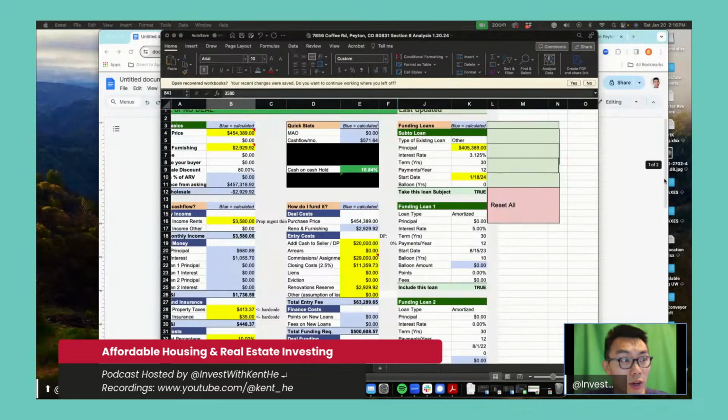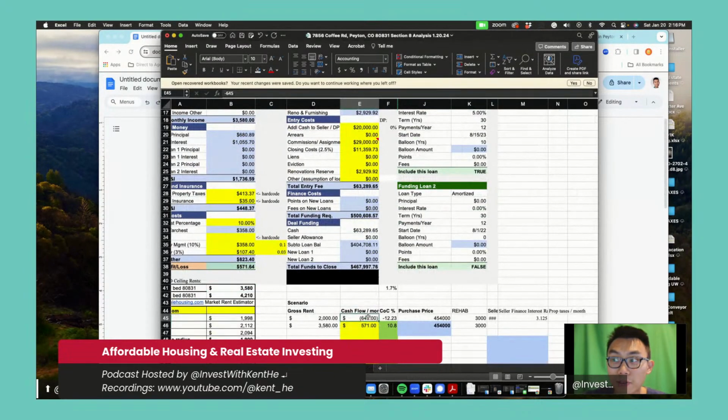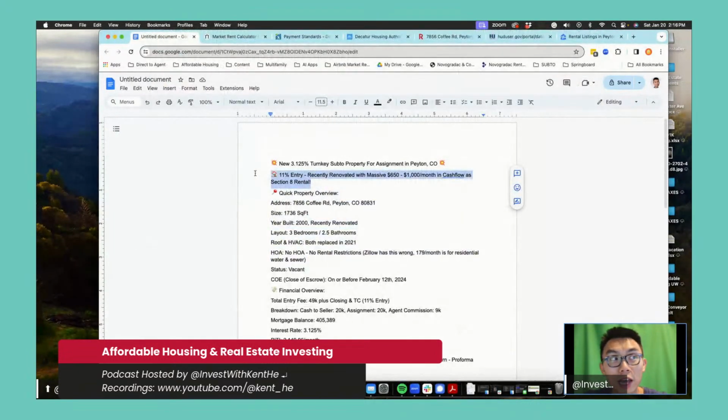Big swing. That's right, Victor. A $1,100 swing. You go from positive 571 to negative 645, simply because of how they're marketing a deal. Look at that. Second line, it says massive $650 to $1,000 cash flow a month. That's a Section 8 rental. That's the difference between losing money.